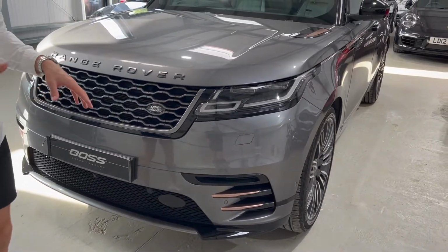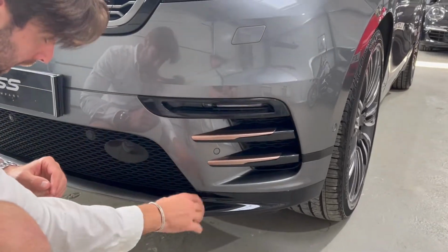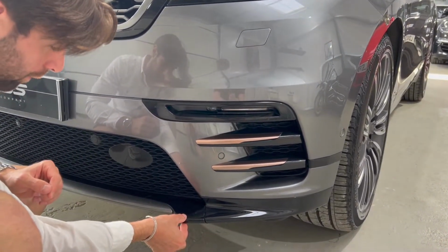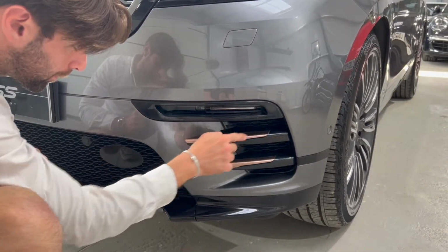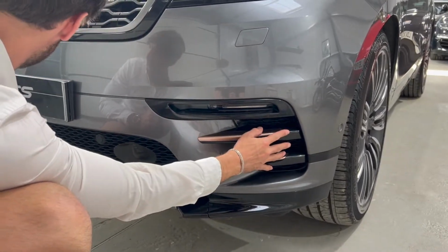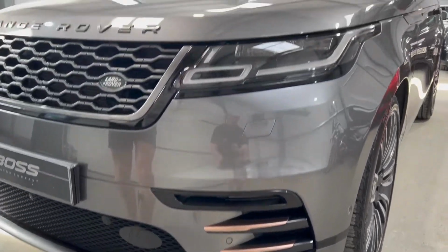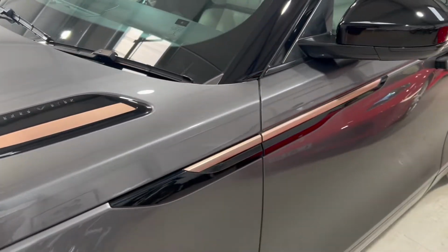And then this is part of the extra little copper accents pack that this car has got. So you've got the black pack here, which you can see with this lower section of the front splitter, the surround on the fog light here, but then you've got these beautiful little copper accents that run on these side flared grills out here. And that also runs up onto the bonnet, as you can see there, and on those side fender grills as well, which really looks very, very smart.